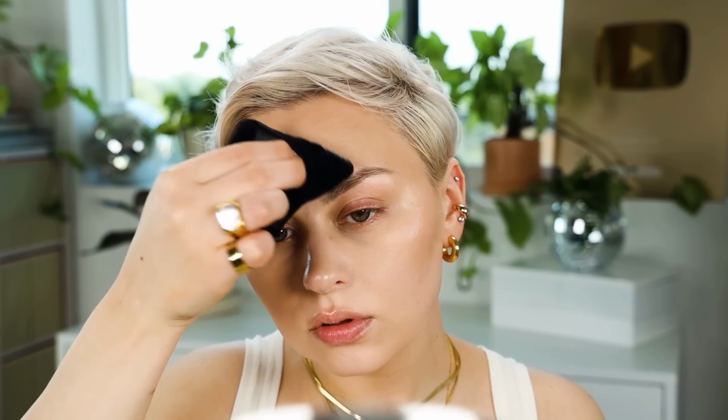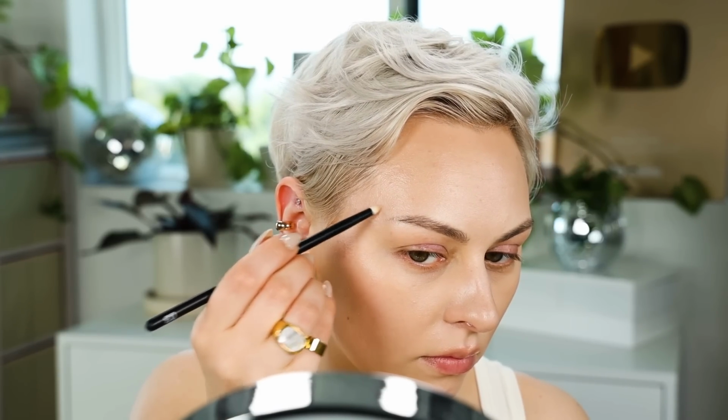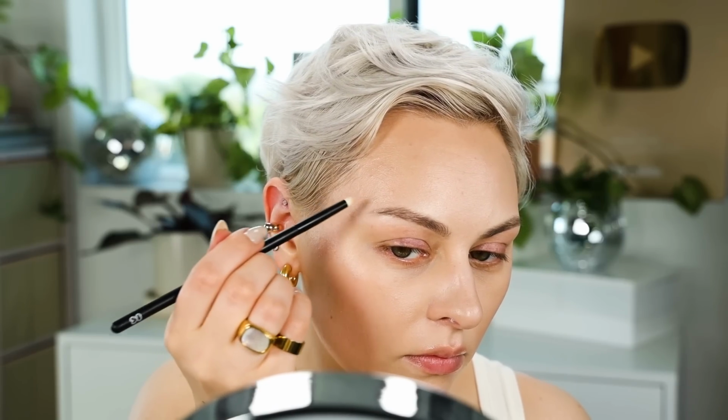So, okay, after I'm done using this on the puff, I'm just going to use a brush and lightly dust it around the rest of my face. And then anywhere that still needs to be sufficiently spot concealed, I'm just gonna go in with a little Bare Minerals Well Rested to increase coverage in those areas.